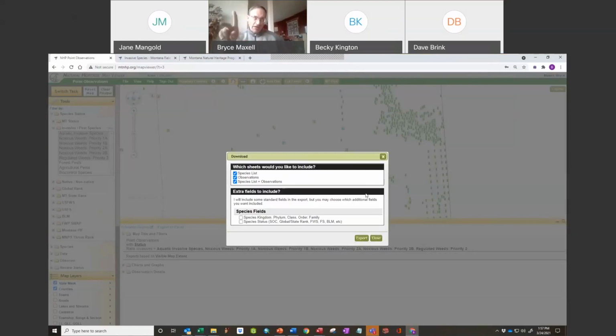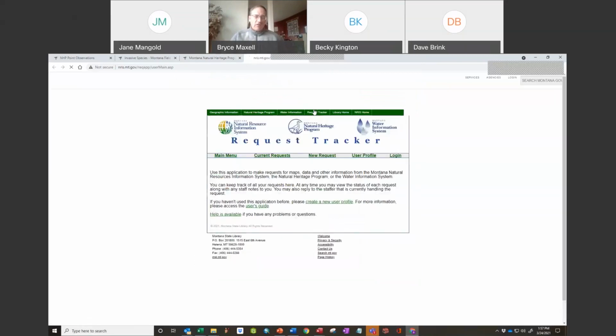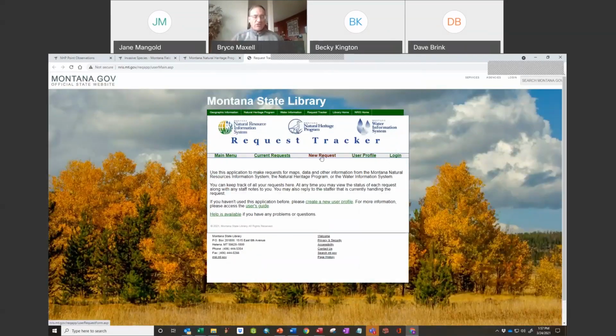However, that's one answer. Another answer is, anybody can do this, go to data, submit request, use your map viewer profile, submit a new request and say, hey, I'd like a geodatabase of maybe only invasives, maybe you want all natives. Tell us what you want and we will ship you a geodatabase. Furthermore, if you wanted to be put on a recurring list and say, give me a new geodatabase every 6 months, we'll just put you on that recurring data list. You won't have to file any more requests, and we'll ship that out to you every 6 months. So either way, you can do that if you're a GIS user.